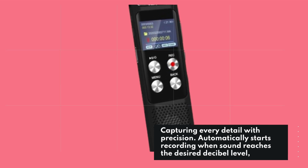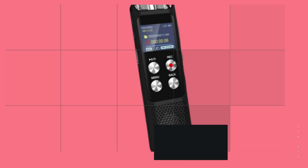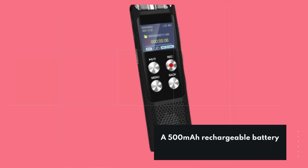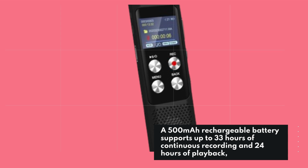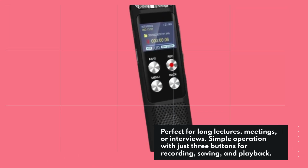Automatically starts recording when sound reaches the desired decibel level, ensuring you never miss a moment while saving memory and playback time. A 500 mAh rechargeable battery supports up to 33 hours of continuous recording and 24 hours of playback. Perfect for long lectures, meetings, or interviews.